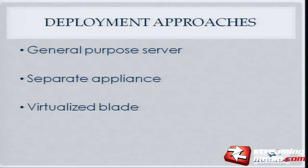All right, so we have about 10 minutes left, and I just wanted to talk about some of the different options out there for deploying these CDNs. The first option is a general purpose server, typically a streaming server. In the past it was Windows Media; organizations would place Windows Media servers, Flash servers, or Wowza, which is here at the show, at all their different locations. A lot of people use Wowza for content distribution.